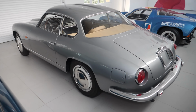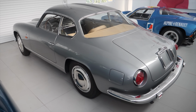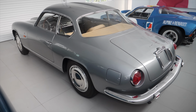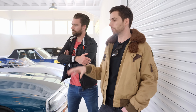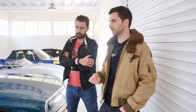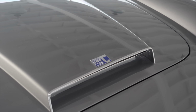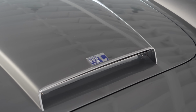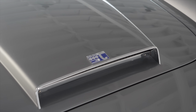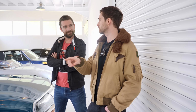Wow. But this car is particularly interesting because they went from a Lancia Flaminia Sport to a Lancia Flaminia Super Sport, which had a different body, and it had a bigger engine. It had a 2.8 litre V6 engine. And so this is one of the last Lancia Flaminia Sports, and because it was one of the last ones, it was fitted with the larger engine. So this car is one of 33 Lancia Flaminia Sports with the 2.8 litre engine in it.